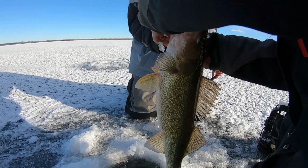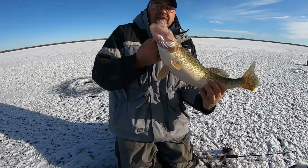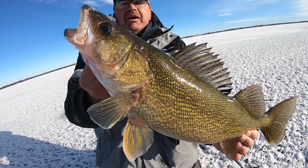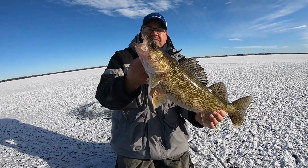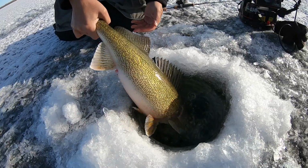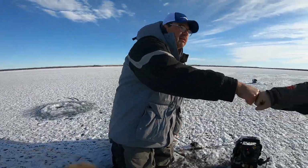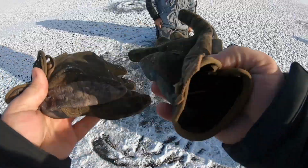Uncle Tim on the hot stick. We're getting a few here, boys. Like I said, these are the ones that we put back so that we can catch the small ones if we're going to keep some for supper. These are the ones that we obviously want to release. And beauty. Thanks, guys. Oh, Uncle Tim, you gotta share the love.